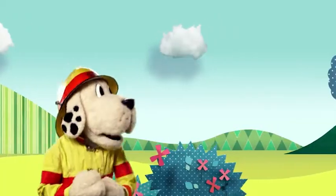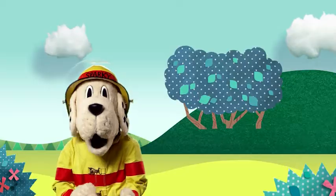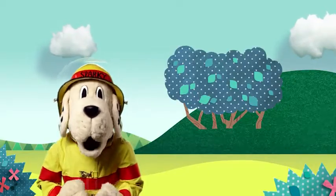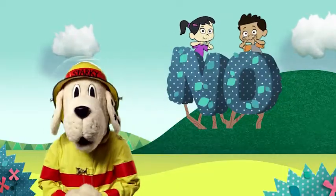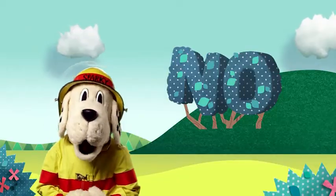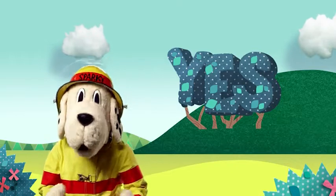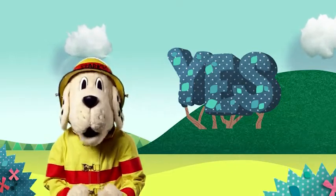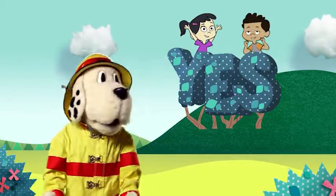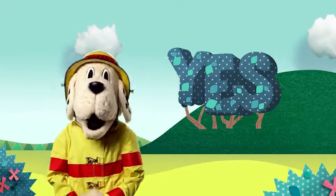As soon as you get to your meeting place, call the fire department. Hey kids, would you call the fire department if you were out of ice cream? No! Right! Being out of ice cream is not an emergency. Would you call if someone fell and couldn't get up? Yes! That's right! In an emergency, you can call the fire department. Now, would you call if your home was on fire? Yes! Of course you would. If there is a fire, get outside and call the fire department.